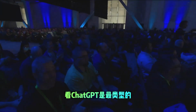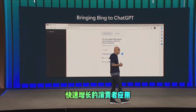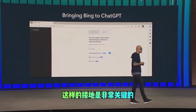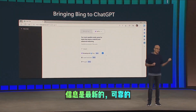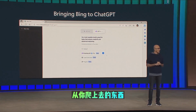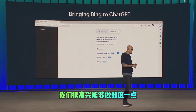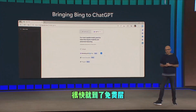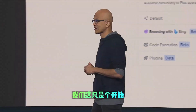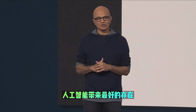Look, ChatGPT is the most fast-growing consumer app we've ever seen. And search grounding is a very key feature, right? So that all the information is current and grounded by what you have from the crawl and the index. And so it's fantastic to see that. It's going to launch in ChatGPT Plus immediately and quickly coming even to the free tier. And this is just the start of what we plan to do with our partners in OpenAI to bring the best of Bing to the ChatGPT experience.